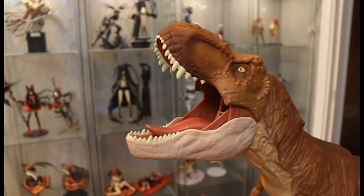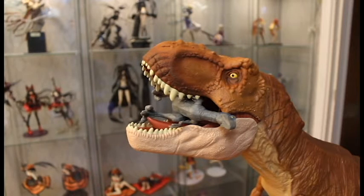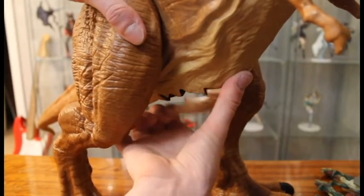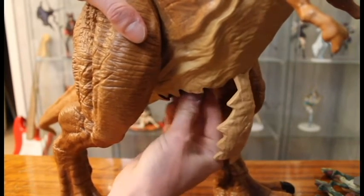That's probably it. So let's close the mouth around Blue like this. There goes Blue. She's dead. Sorry, Owen. Blue is dead. And the T-Rex starts to feel a stomach pain, and it has to take a big pile of shit. There goes Nedry. And what's next?